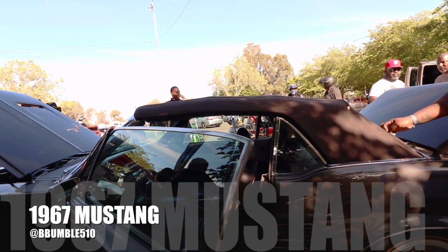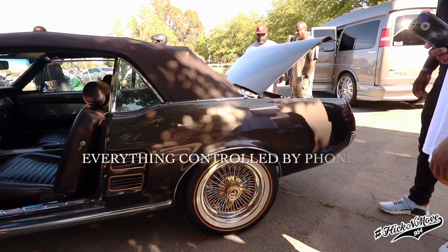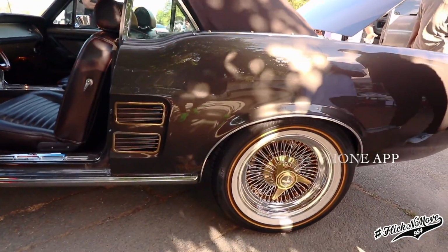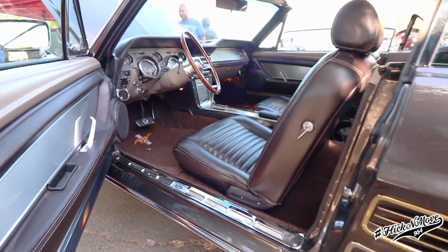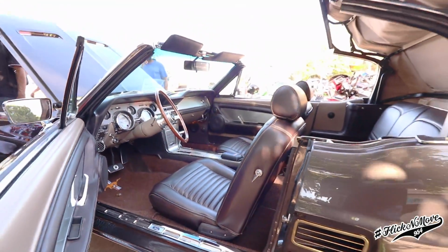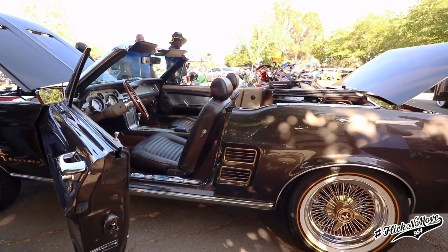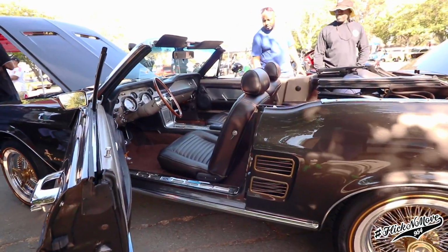Yo, man, y'all gotta let me know what y'all think about this Ford Mustang, because this is one of my favorites at the Whiprally 2019. I mean, this car, it was so clean. The engine swap was nice. All the gold trim looked beautiful. Everything on the car was done. And the phone that controlled the top and the windows was the icing on the cake, man. Really enjoyed this car at the Whiprally 2019.